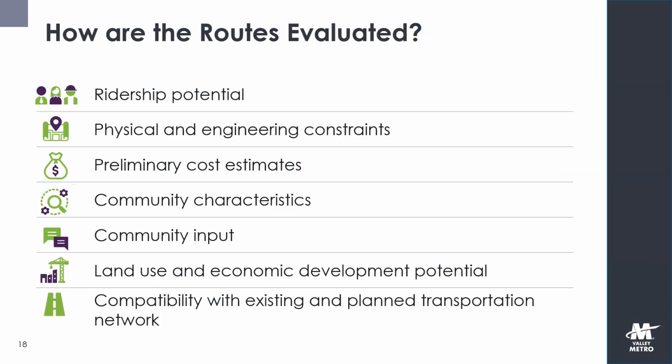Ridership potential is crucial. We want to make sure that where we put a high-capacity transit investment, it's in an area that people will ride it. We also want to look into what we call here physical and engineering constraints. Essentially, that means if for whatever reason a certain route just will not work based on the conditions on the ground, as well as just is it possible to even do it there, we want to identify that early on and take out any potential options that just won't work.